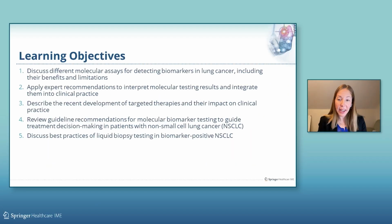Our learning objectives today are as follows. We will discuss different molecular assays for detecting biomarkers in lung cancer, including their benefits and limitations. We will apply expert recommendations to interpret molecular testing results and integrate them into clinical practice. We will describe the recent development of targeted therapies and their impact on clinical practice. We will review guideline recommendations for molecular biomarker testing to guide treatment decision-making in patients with non-small cell lung cancer, and discuss best practices of liquid biopsy testing in biomarker-positive non-small cell lung cancer.